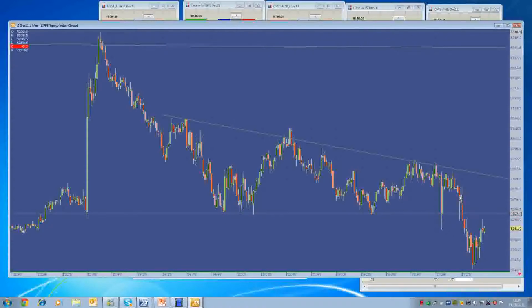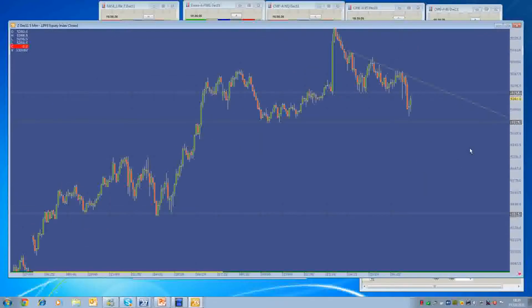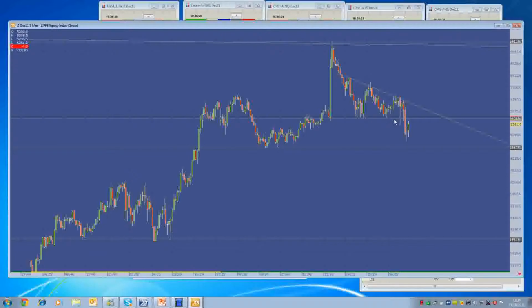If we look at the 5 minute, we see that we actually get a falling wedge here, and then we broke through that pretty big. We traded as low as about 20-30 points below where we were pre-release, and now we're trading in a band between the previous support and the support before that. So we're trading between 52.67.5 and 52.36.5.